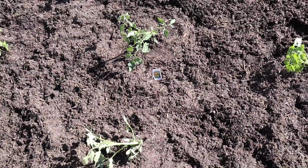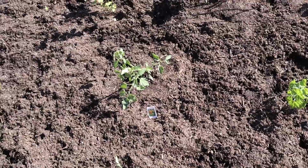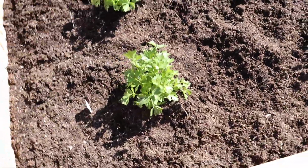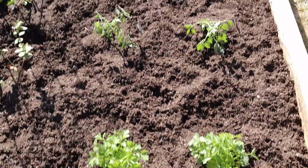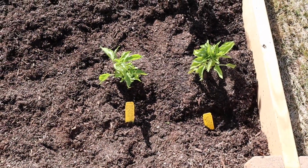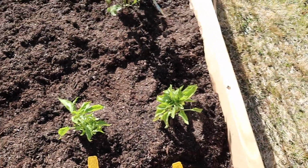Got some more tomatoes here. These are sun gold tomatoes. I'm actually not sure if they're big or small, but we'll find out. And then these little guys are celeries. Just a cute little pair of celeries right there. So there's this bed. And then over here, we got two baby red bell pepper plants. Kind of forgot about one of them, so squeezed it in over here where we had room.